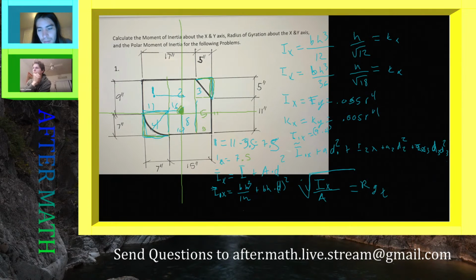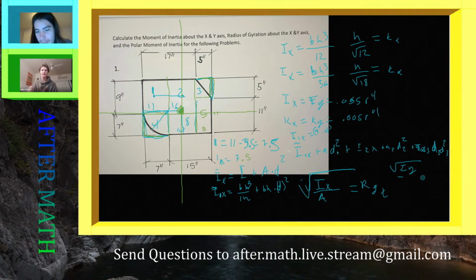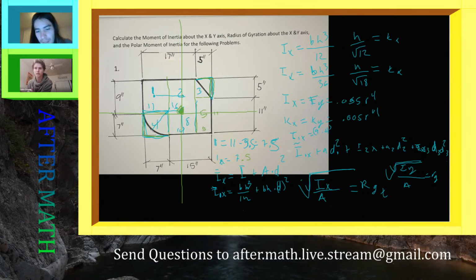And then the same equation for the radius of gyration for the y. So you'd have the square root of I_y divided by A, where A is the area of the whole shape. So you'd have to add up all the individual areas to get that.